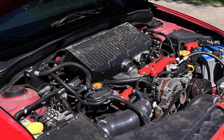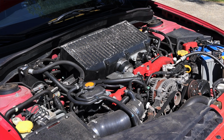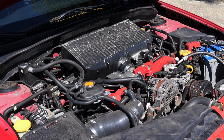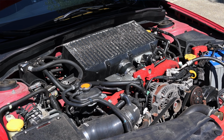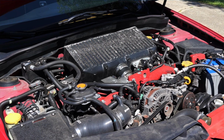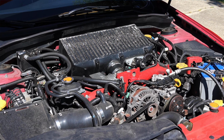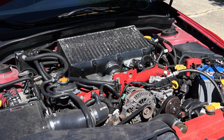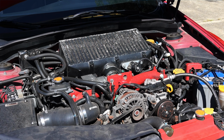But let's get back to that turbo flat 4 under the hood. Like I said, originally it was a 2.5 liter, but this car has had a lot of work done to it and it's punched out to a 2.6 or 2.7, depending on who you ask. It also has a bigger turbo and other goodies. Originally, the 2011 STI actually makes 305 horsepower. However, on E85, this car is making low 400s.